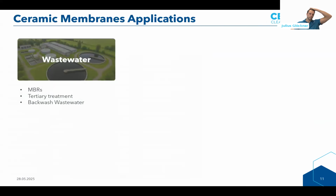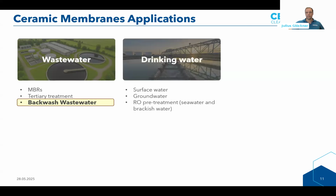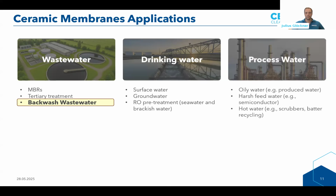So where do ceramic membranes really play? A quick overview. On the wastewater side, ceramics are used in MBRs, in tertiary treatment, and what we talk about today, backwash wastewater. Ceramic membranes are used in surface water, in groundwater, in RO pretreatment, specifically seawater and brackish water. They're used in process water like produced water, refineries, in harsh feed waters, as you can find in semiconductors, or with hot water, scrubber, battery recycling.